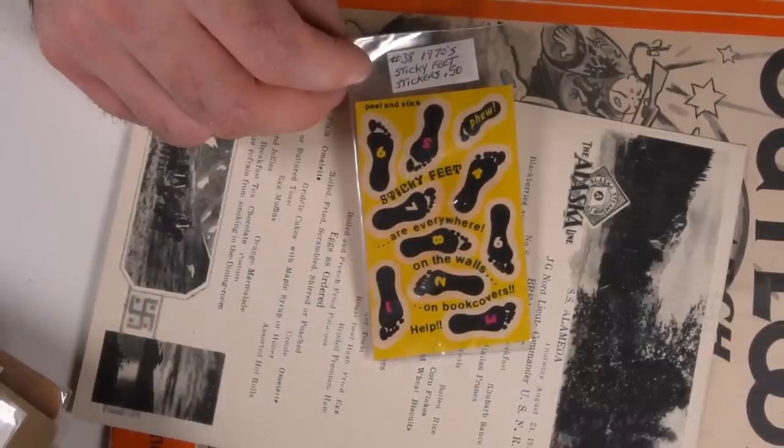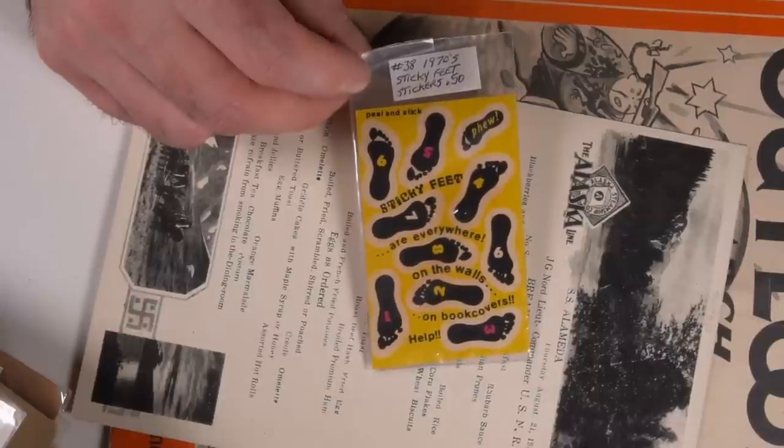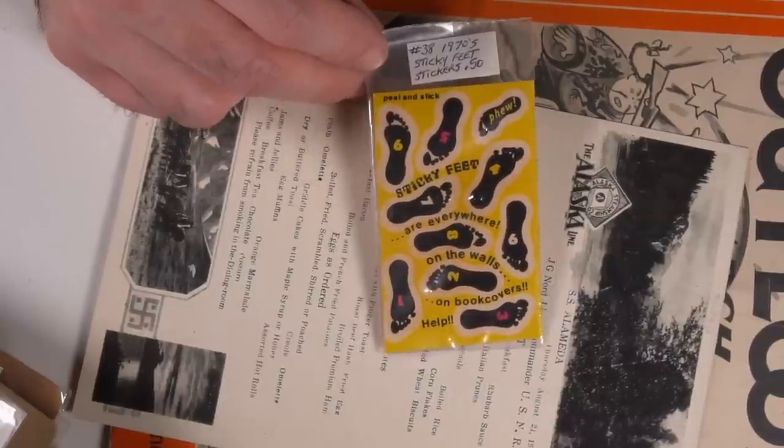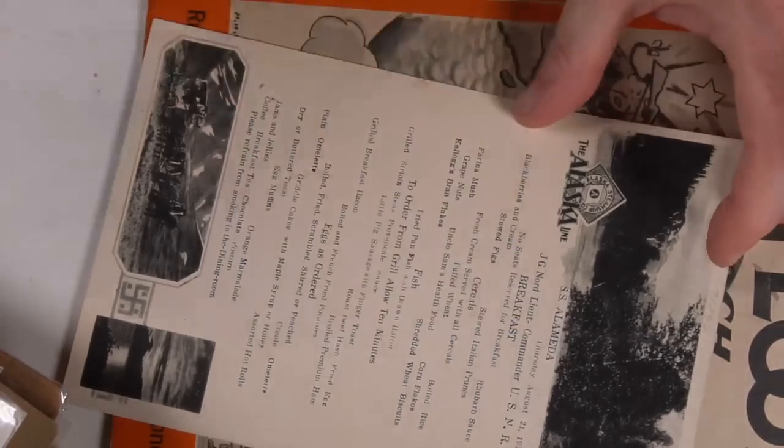$15 to $25. Came out, I think, in 1970 by Fleer. It's like a non-sports trading card. There was just a bunch of stickers called Sticky Feet. I very rarely run into anything of this line. I instantly knew what it was. So this, again, this little 50-cent purchase here might get me $25 back. So excellent item there as well.